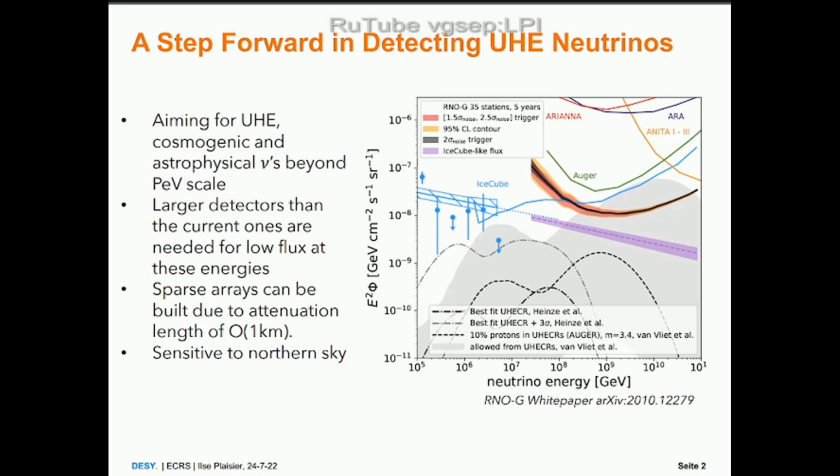So radio propagates very far, and therefore you can instrument your volume with a low density of detectors to cover very large volumes. So for these high energies, you can see here the sensitivity for RNO, and for these high energies, Earth absorption comes in, and therefore we're sensitive to the northern sky, since we're located in Greenland.